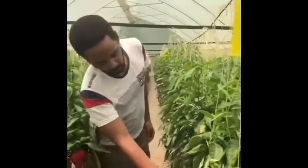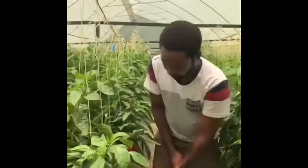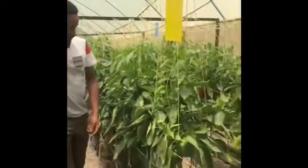As you can see, I'm growing colored capsicums, red to be exact. We are using hydroponic technology, growing with pumice in water. This is to prevent soil-borne diseases.